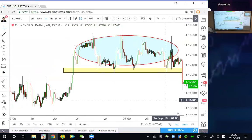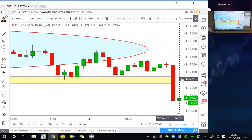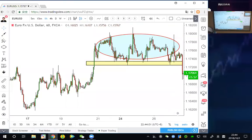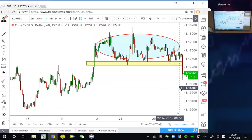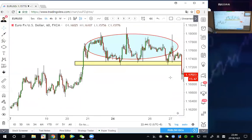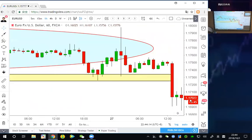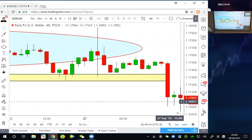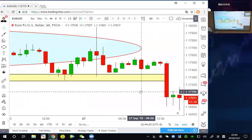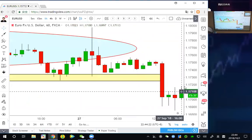And can this give you a very good place to enter, to take a trade, to take advantage of this chart? Do you think it is possible? Yeah. So can you see this wick? Can you see this wick? Right? Can you see this wick?